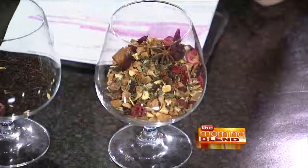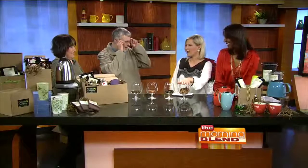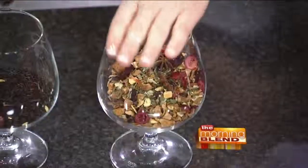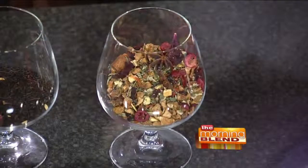Go through each of these because they all look so different. If somebody just saw this one sitting around, they'd say, "Oh, that's potpourri." Yeah, you put this in your drawer with your undergarments. But no, clearly you don't. What's so special about each of these teas that makes them what they are?